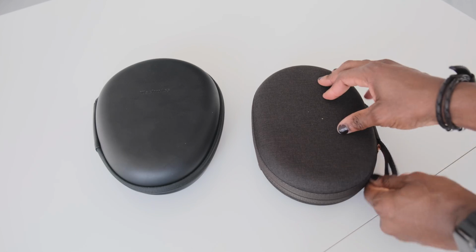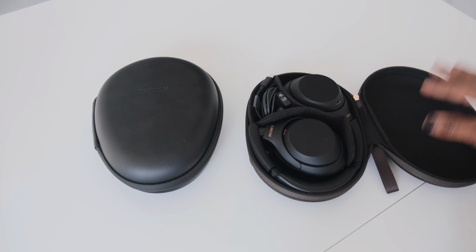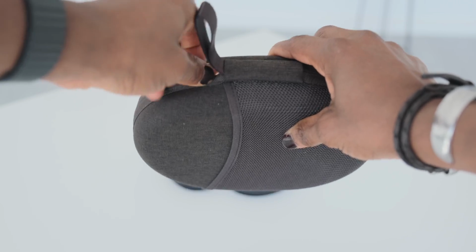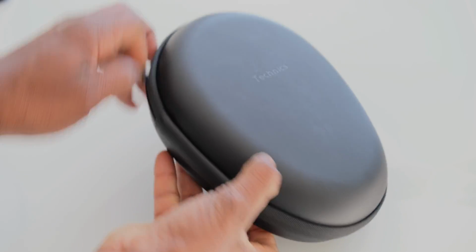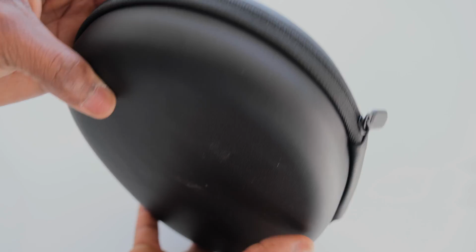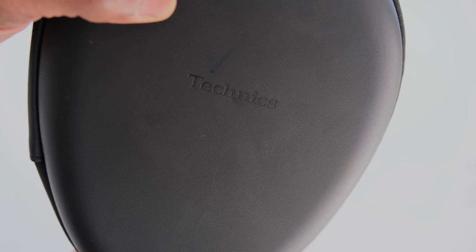Now, when it comes to portability and use, these headphones are quite easy to lug around. First off, they come in a hard shell carrying case. That of the Sony XM4 is wrapped in cloth, while that of the Technics EAH-A800 is covered in what I believe to be synthetic leather. They are roughly the same size, so they take up the same space in your backpack, for instance. When it comes to design, I prefer that of the Technics EAH-A800. That said, both will equally protect your headphones quite well.